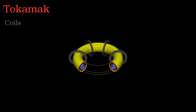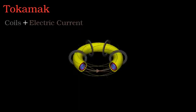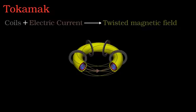In other words, the magnetic field making the donut shape is provided by the coils in the machine, and a field wrapped around the donut is generated by current through the plasma. Overall, the two components combine so that the magnetic field is twisted up. Each of the field lines goes from the outside of the torus to the inside and back, just as required.